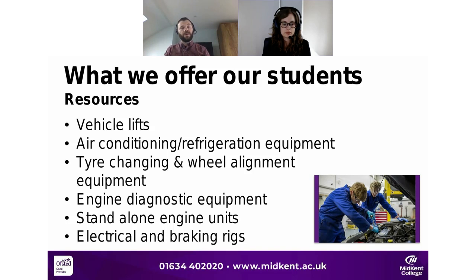So when you go to employment, you're confident to talk about it, because your PPD tutor has helped prep you for interviews and written your CV. You're confident to talk to people about what you can do, and also confident in physically doing it. We also have standalone engine units for you to work on, and electrical and braking rigs. We have a wide variety. We pride ourselves on being very industry relevant, and the equipment we are working on is very up to date and what you will be seeing when you are out in industry. That is my last slide.